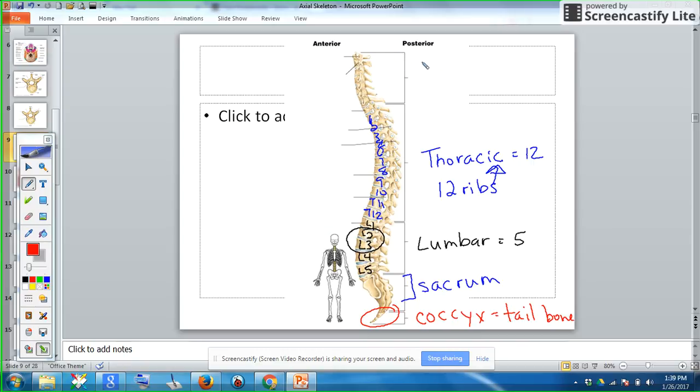These top vertebrae here are cervical vertebrae, and there are 7 cervical vertebrae. So there's C1, C2, C3, C4, C5, C6, and C7. Okay. So how are you going to remember how many vertebrae of each type there are?